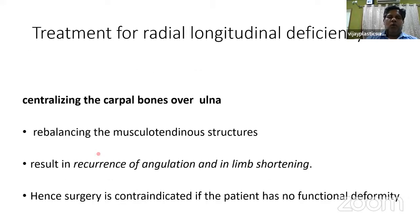Centralizing the carpal bone over the ulna involves rebalancing the musculotendinous structures, which results in angulation and limb shortening. Therefore, surgery is usually contraindicated if the patient has no functional deformity. If the patient is able to feed himself, do his day-to-day activities, and is bothered only about cosmesis, we might damage whatever the patient has, and it might be a cosmetic excellence but a functional disaster. Therefore it is not advised.